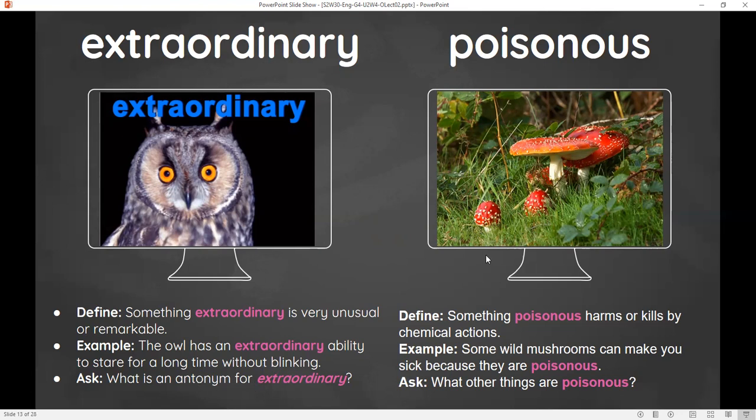Second word, I have poisonous. This is word number 4, poisonous. Something poisonous harms or kills by chemical action because it's poison. Some wild mushrooms can make you sick because they are poisonous. What other things are poisonous? Maybe plants or animals. Think of examples.